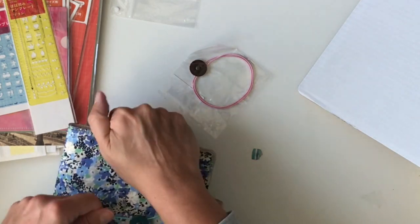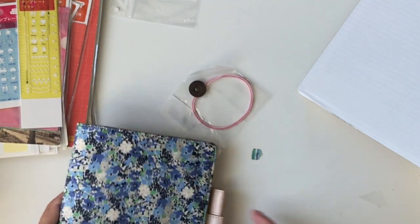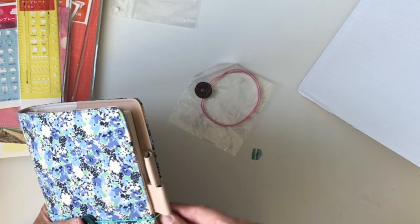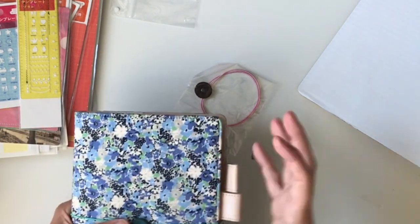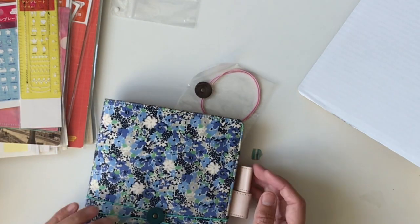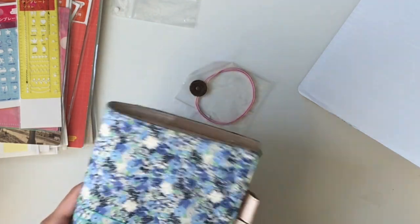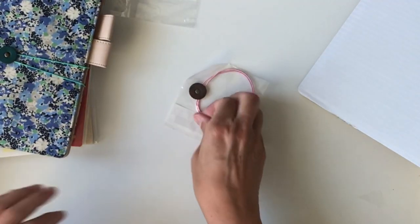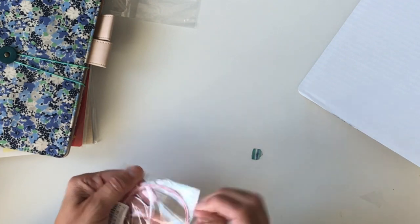That's cute. I've seen a different way of using it. I have seen someone putting a paper clip here and then putting this one around it and then using it, because his planner was really, really thick. But that's cute. And I thought that I was buying these in different sizes. We'll see if they are.